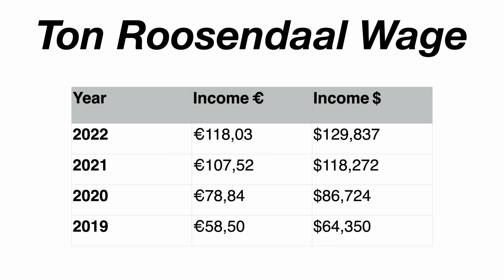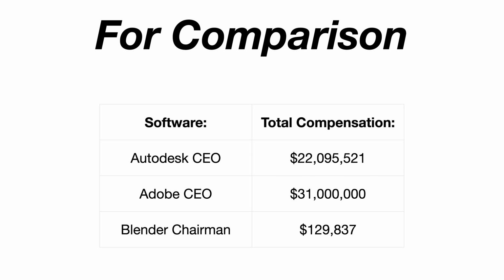So what is the founder of Blender paid? In 2022, he was paid 118,000 euros. Now, while this is definitely not a starvation wage, it is a lot less than leaders for other software like Adobe or Autodesk. So I think it's a fair wage for his responsibilities.